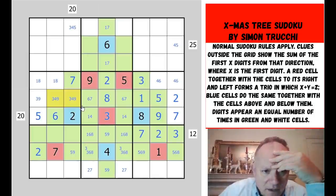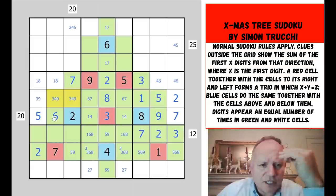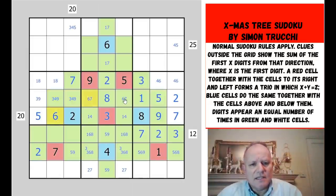Oh, this is weird. I almost have to study every digit. 6 here, 6. One of these is a 6. This box is very done. But I don't know what goes here. Right, what about this? Can this still be a 4? Because that was going to need 5, 7, and 9. 4, 7. 5, 9. Yes, it can be.